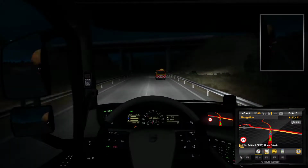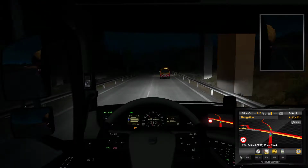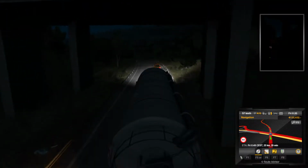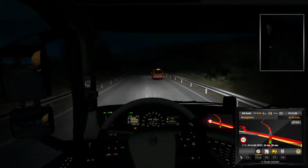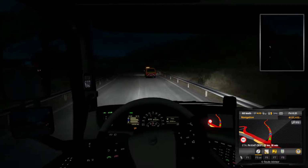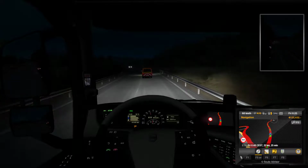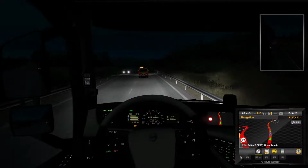Oh, I should probably have had my beacon on this whole time, I forgot. I do that a lot. Yeah, I should have had that on. Oh well. I have to remember when I have these oversized loads to turn that on.